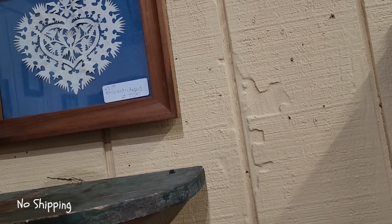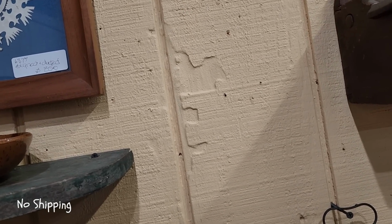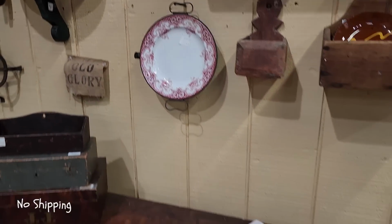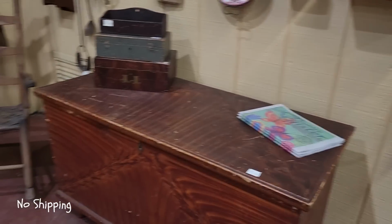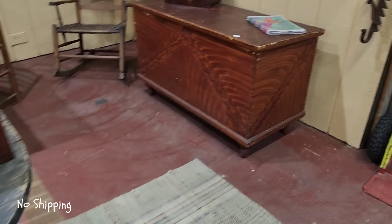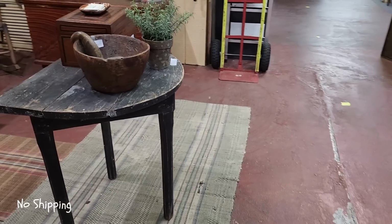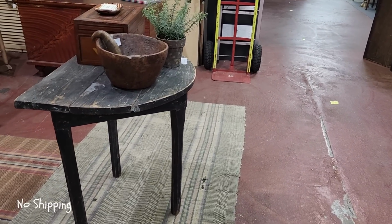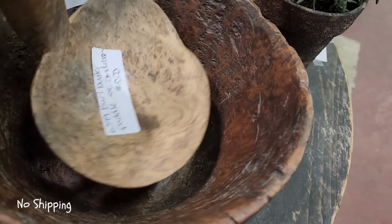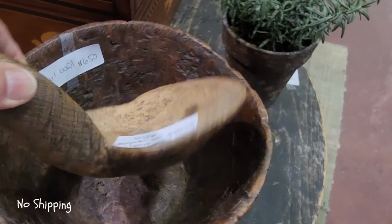Decorated redware pie plate. Gorgeous. Love that wall shelf there. And this beautiful grain painted trunk. And this sweet little, it's not really a half round, it's more a half oval table. And that burl bowl with a burl paddle. Oh my gosh. That is stunning.